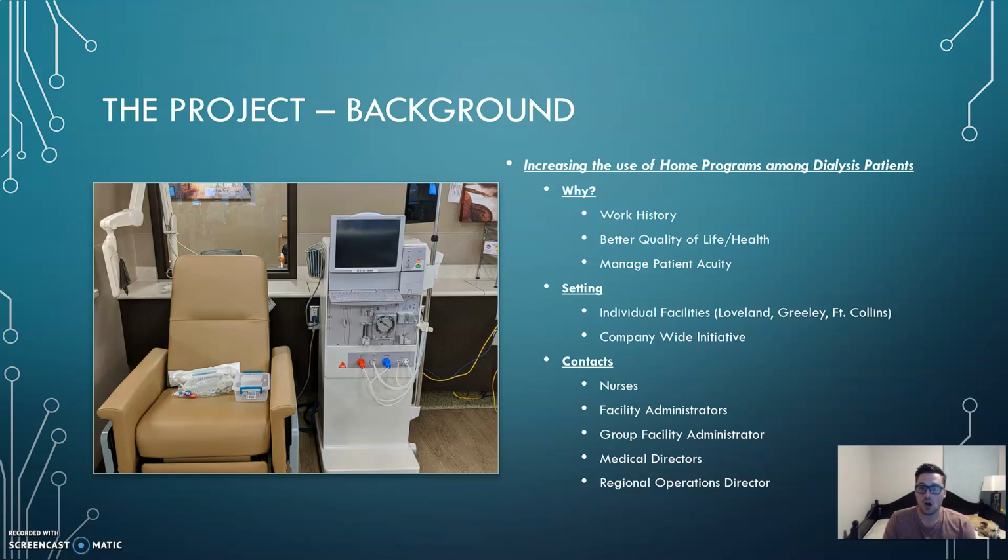However, home hemo and PD are becoming more recognized as the preferred method of dialysis, as it leads to better health outcomes for patients and is more cost effective. Ferneck explains that the vast majority of dialysis staff perceive home modalities as better for the patients. This leads to my project at hand, increasing the use of home programs among dialysis patients.